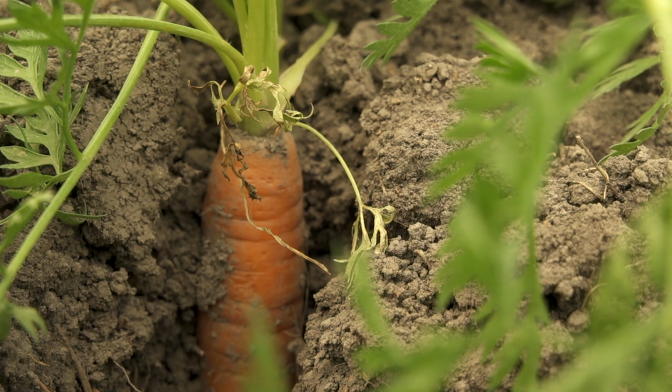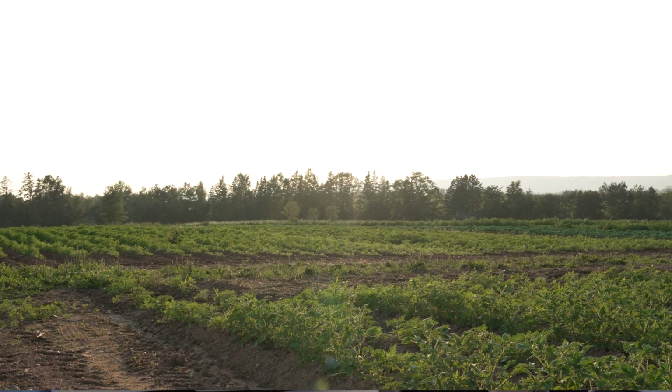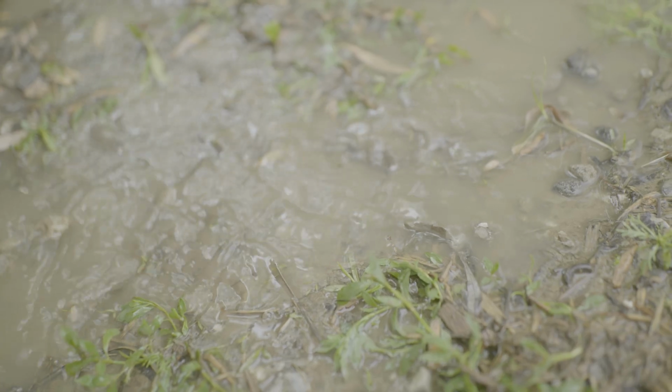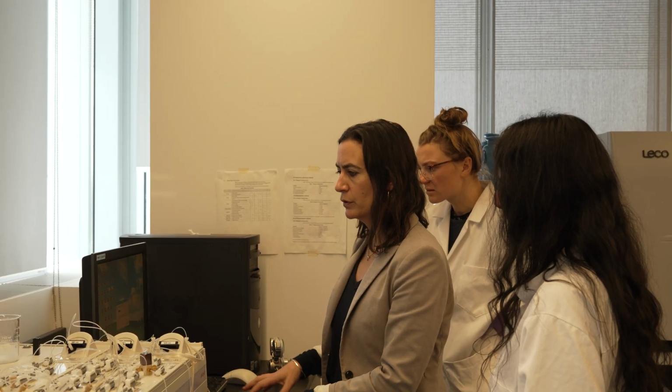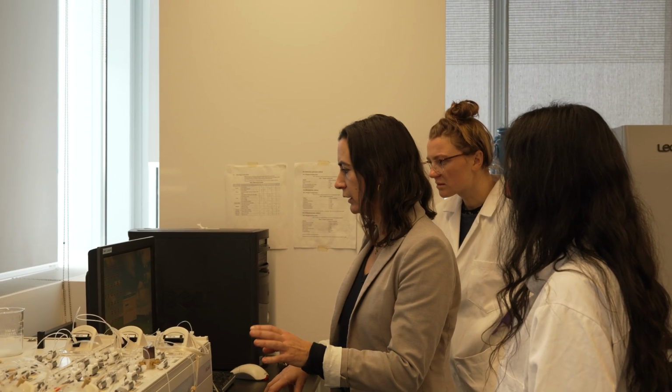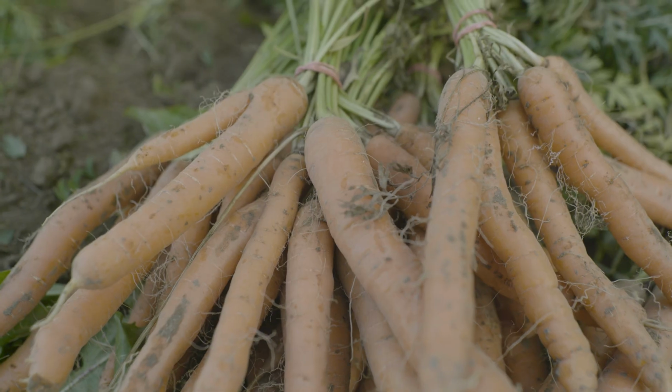And these types of functional traits play a very large role in how well a crop will perform in various environments. Well, farmers are facing a lot of abiotic stressors right now. These are things such as high rainfall leading to flooding in fields, low rainfall leading to drought. Our research really contributes to understanding how crops can be resilient to these highly variable abiotic stressors.